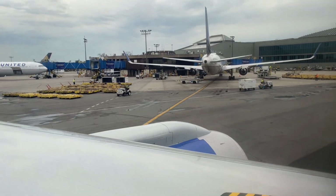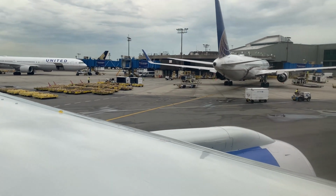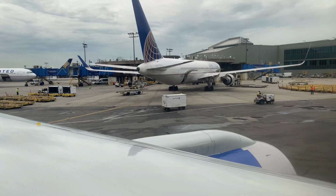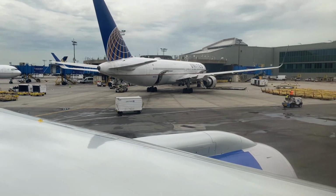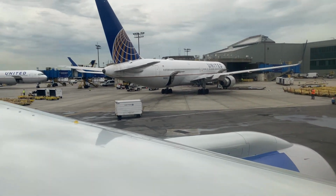both engines, and then they're going to hook up a tow bar and tow us the rest of the way in to the gate. Should just be an extra couple minutes for them to do that. But during that whole process, we need everybody to still remain in your seat and with your seatbelt fastened, and just wait until the seatbelt sign comes back off again.